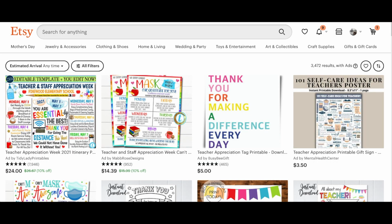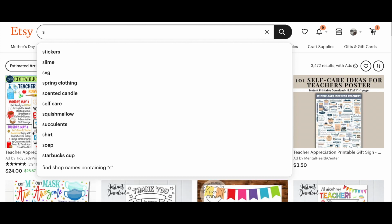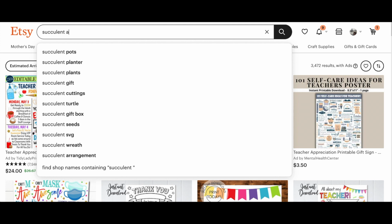Okay guys, so this is a really simple trick. So what you're going to do is I'm going to select, you see right here it says popular right now, and you see that it shows a list. This is what it does all the time. I'm going to choose in the niche of succulents because I love succulents. So I'm going to just type out the word succulent and the letter A. And here you see all the things that people search for.